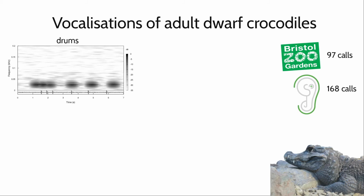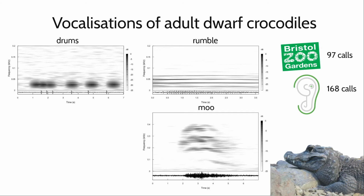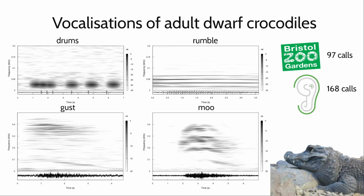So firstly, we had the drums, which are lower frequency, short pulses. Then we have rumbles, which are low frequency calls but longer than the drums, with a visible harmonic structure. Then we had the moo, which sounds a bit like a moo and is a higher frequency call, also with a visible harmonic structure and frequency modulation. And it usually appeared alone or in a sequence of these moos without other call types. Finally, we had gusts, which were a bit similar to moos but had no harmonic structure and usually occurred together with the drum and rumble calls.